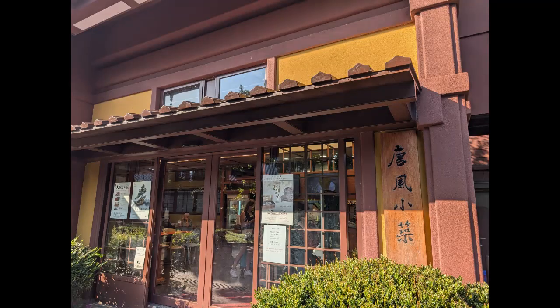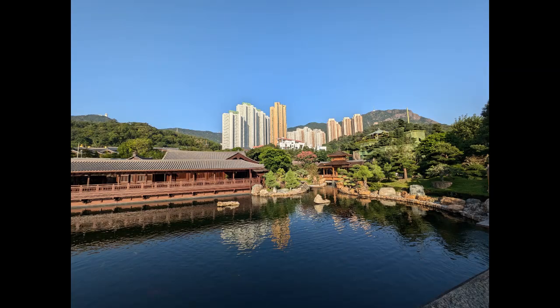Diamond Hill in Hong Kong offers a blend of cultural, historical, and natural attractions, making it a great destination for visitors.